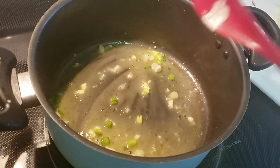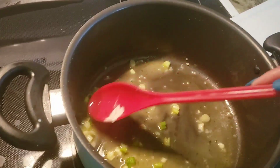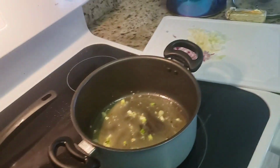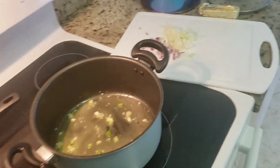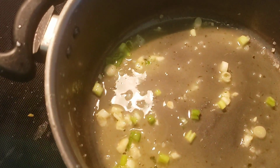You know what? I'm gonna put a little bit more of the minced garlic because I don't feel like cutting up any of the real garlic. So if you're going to use garlic cloves, instead of doing 2, I would do 4. I did 2. I think I need 4.